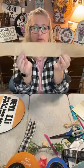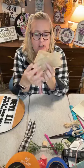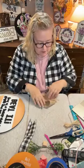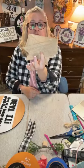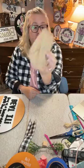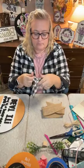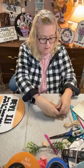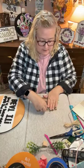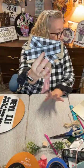Okay, so to do my bow, super easy. You're just going to fold it in thirds, kind of cheat your ends down a little bit, and then just mush it down on your table. Okay, just like that. So it should look like a little package, I guess. Then we're going to do the exact same thing with our buffalo plaid. So it will look like so. So that's what our ribbons look like, okay? Nothing crazy there.